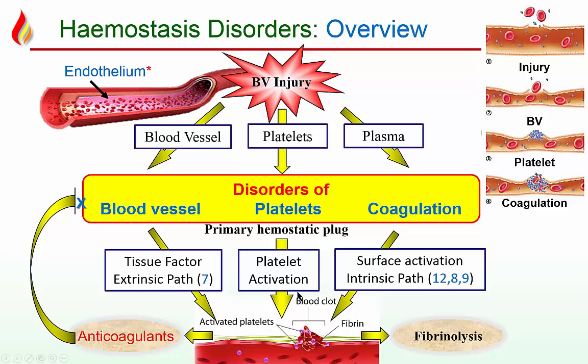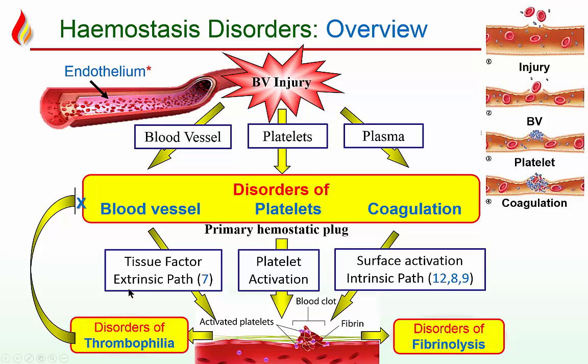Disorders are on the same lines, that is disorder of blood vessel, disorders of platelets, and disorders of coagulation, and in addition disorders of thrombophilia and fibrinolysis. Okay, just a brief summary.